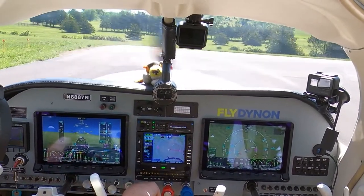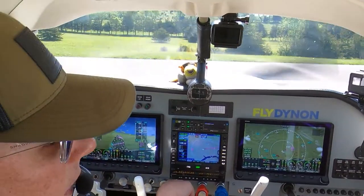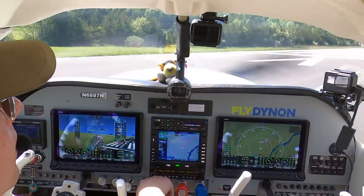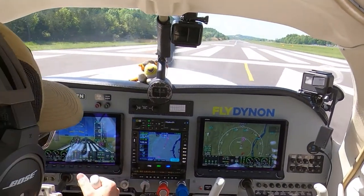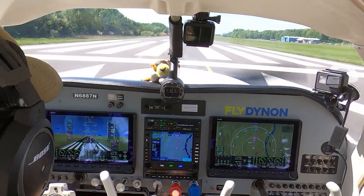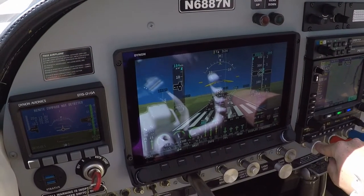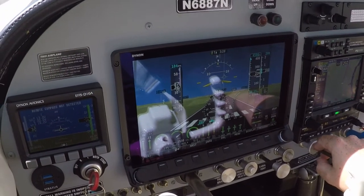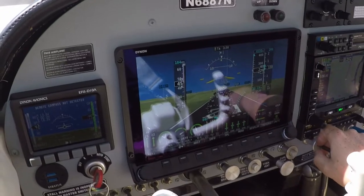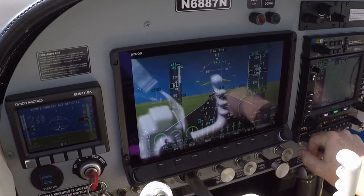Alright, we're filled with fuel, I'm going to burn the tanks up today. Lined up with the runway nicely. 22, we're good to go. Let's do it. All right, let's do it. Nice and easy on the power. Looking good, looking good, looking good. Full power is in. We got birds on the runway. Get out of the way.